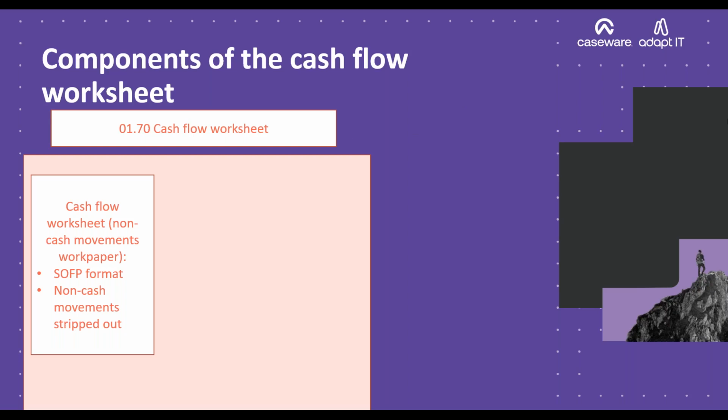Then my next step was just to show you that there are 5 components in the cash flow worksheet. My presentation so far only has the first part shown. It is called the cash flow worksheet or the non-cash movements working paper. This is in a statement of financial position or balance sheet format, meaning that it lists all of your assets, equity and liability line items, and is set up so that you strip out all the non-cash movements.